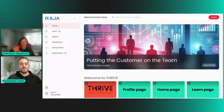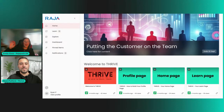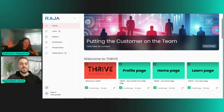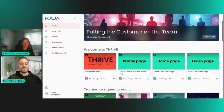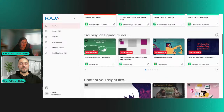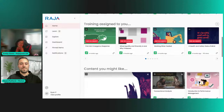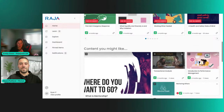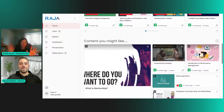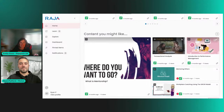So new starters get that top reel that you're showing on the screen right now, Ryan, with how-to guides and what their first interactions with the platform look like. Then the next row down, training assigned to you, is where we automatically feed in everyone's compliance training. We've then been able to build a carousel of content you might like, based on whether you are tagged as a manager or a non-management employee and what you therefore may be interested in.